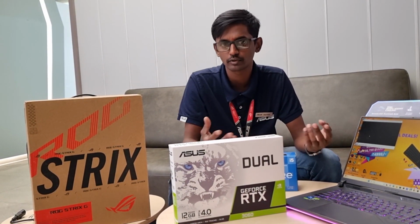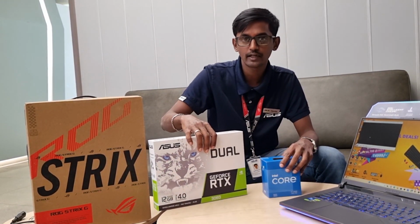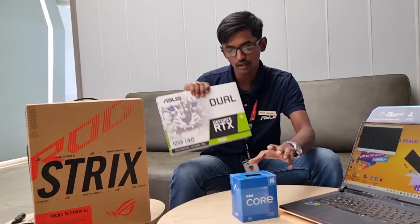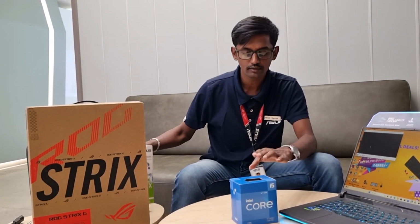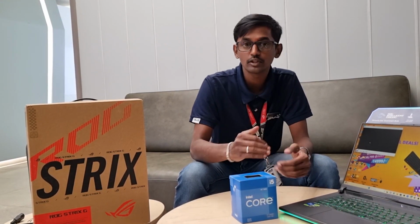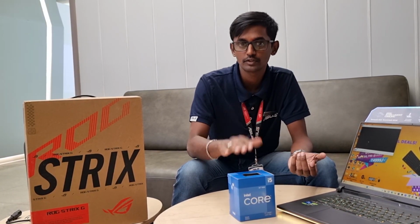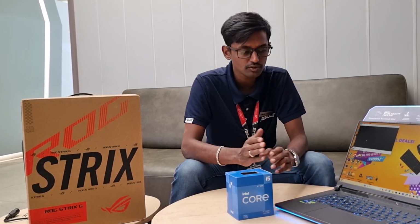Suppose you are not playing a game, or you are doing some light work. You do not need the dedicated graphics card. You can turn off this graphics card and use only the integrated graphics. With the help of this, you get double the battery backup compared to normal. Without MUX-Switch, we don't get the double battery backup. This is about the MUX-Switch.